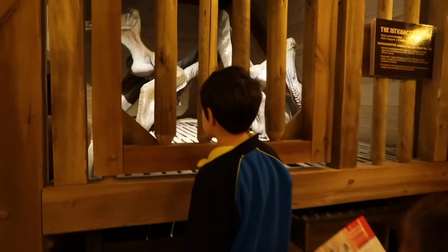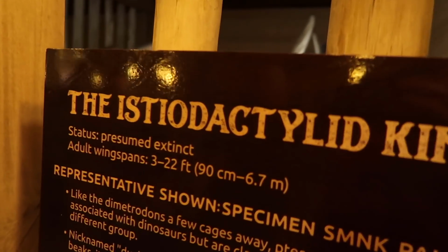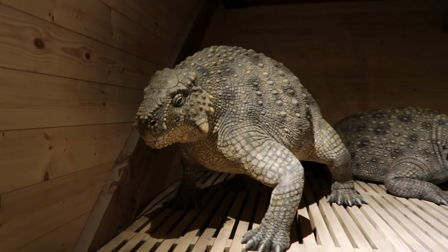Yeah. What's in this cage? I don't know. I have no idea how to say that. Wow. Are these the dinosaurs that went extinct? Woo, look at that guy.